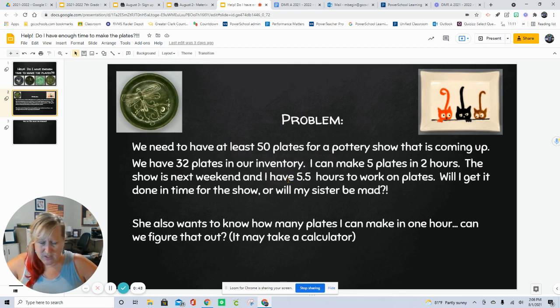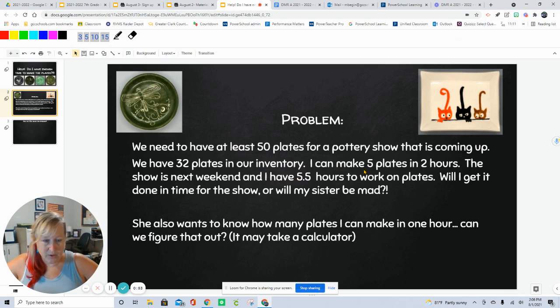On the bottom, it also says she wants to know how many plates I can make in 1 hour. Can we figure that out? Okay, so let's write down the information that we have. I know I can make 5 plates in 2 hours. So I'm going to put plates.